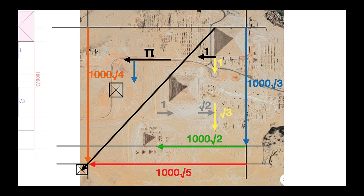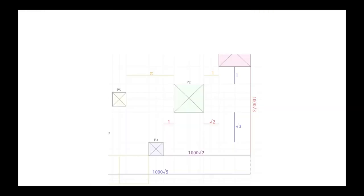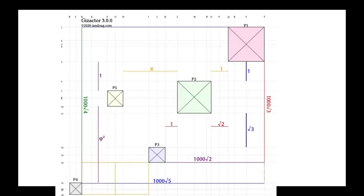But what if we take the distance from Khufu to P4 and then go from P4 down to P5? If we call the distance Khufu to P5 1, then phi squared is the distance from P5 to P4. This is kind of incredible. So this is the master plan that I just showed you there. Again, pretty amazing stuff about sacred geometry and the points P4 and P5.